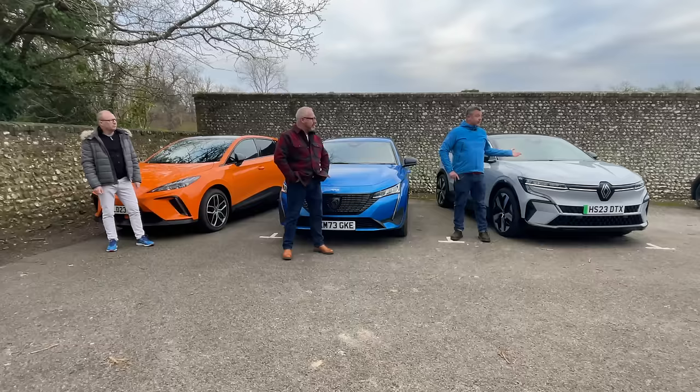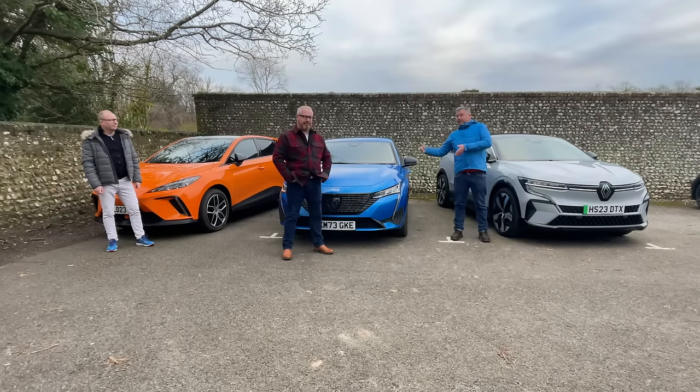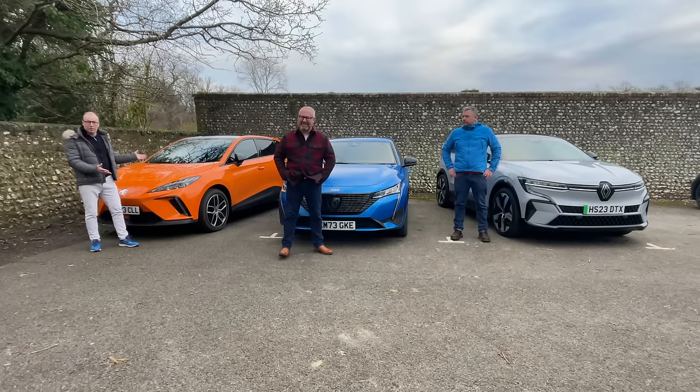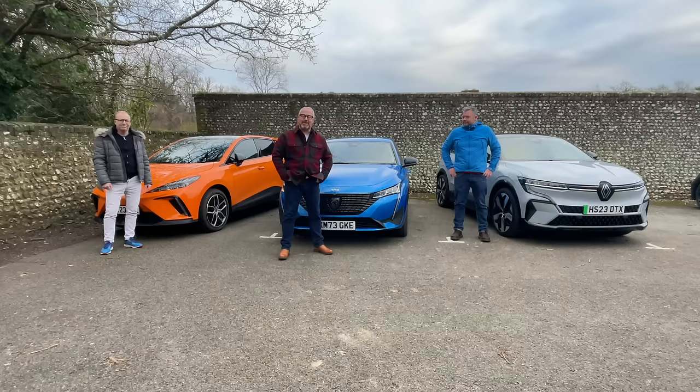So I brought along the Renault Megane E-Tech. It came out first in 2022, but it's a channel favourite, so we're going to put that up against the Peugeot. And I've got the MG4 Trophy Extended Range in its lovely lurid orange colour. So without further ado, welcome to this week's Triple Test. And of course, as always, welcome to AutoEV.